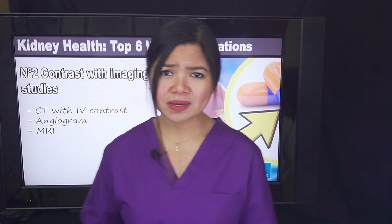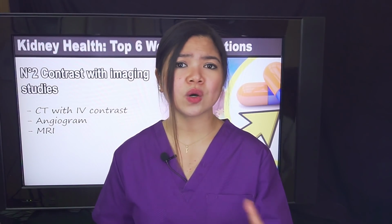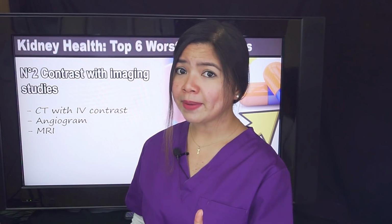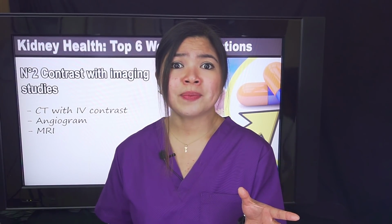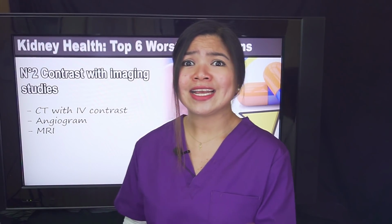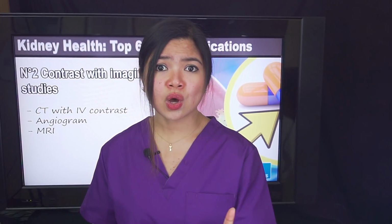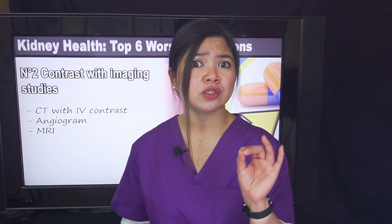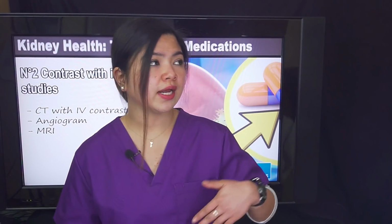But there's a problem here. These dyes can lead to kidney problems and cause problems in patients with kidney disease. It happened. I've seen this with my own eyes. There was this patient in stage 3, doctors gave them an angiogram, and in less than a week, they were on dialysis. So what do you do if you have kidney disease and your doctor prescribes you a CT scan, an angiogram, or an MRI?